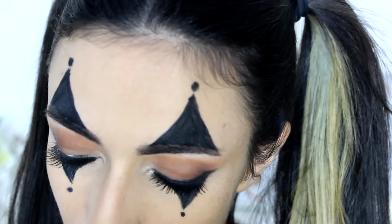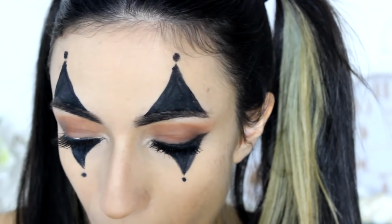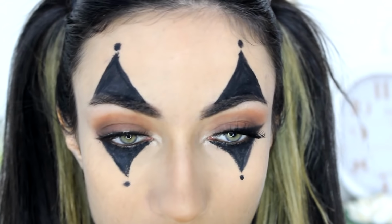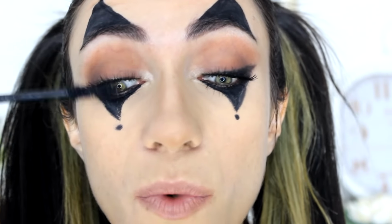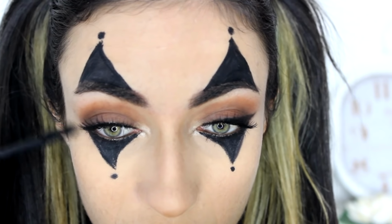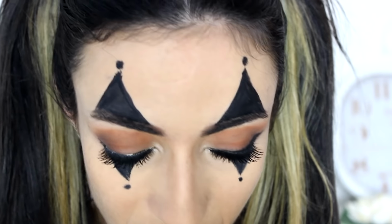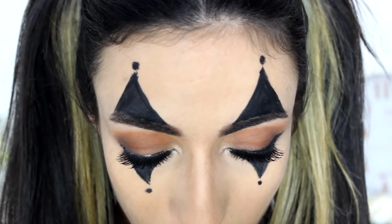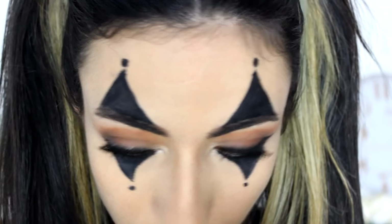Now I'm just going to go over my lashes with some mascara to combine my lashes with the false ones and to create a more dramatic look. Because if there is a time to do dramatic lashes, it's Halloween, definitely. Now I'm going to create a little circle on my nose using that same brush and the same gel liner.